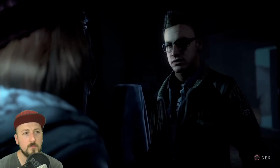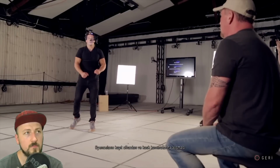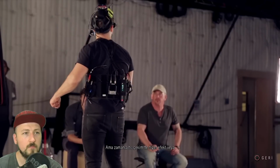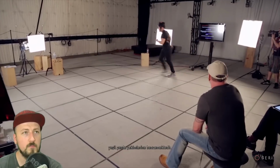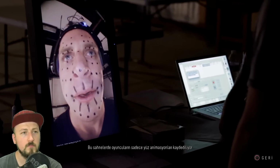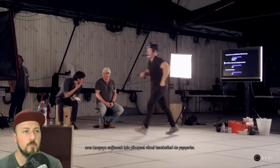It takes a while for the actors to acclimatize to carrying around the recording devices and the helmet cams, but very soon the shoot becomes similar to any other effects shoot or a green screen shoot. The actors in these scenes are only recording facial animation, but use cursory body movements for pacing.